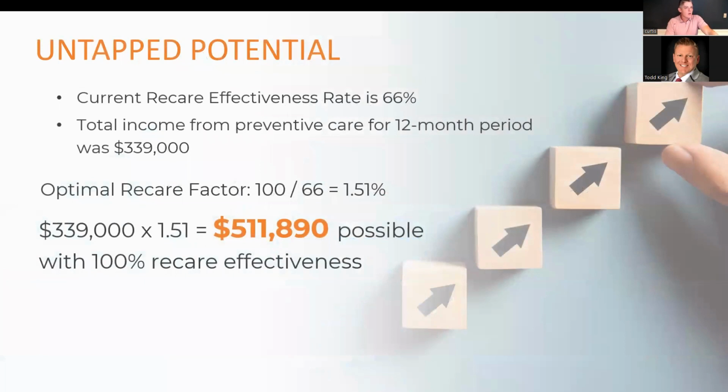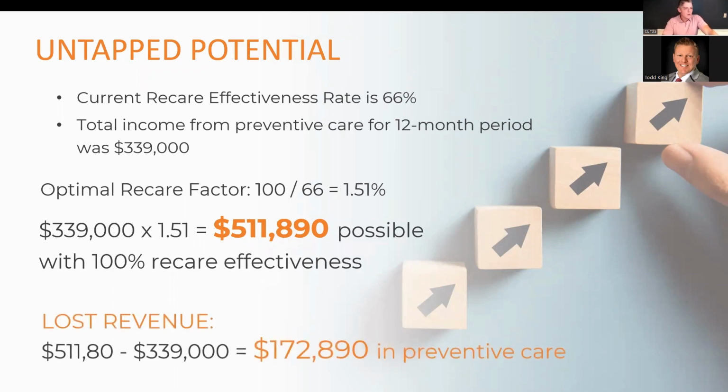So let's see here. Current recare effectiveness rate is 66%. Total income for preventative care for the last 12 months was $339,000. Optimal recare factor increase 1.51%. That's $511,000 possible with 100% recare effectiveness. I think it's a great target to go for. And then it's a lost revenue of $172,000.